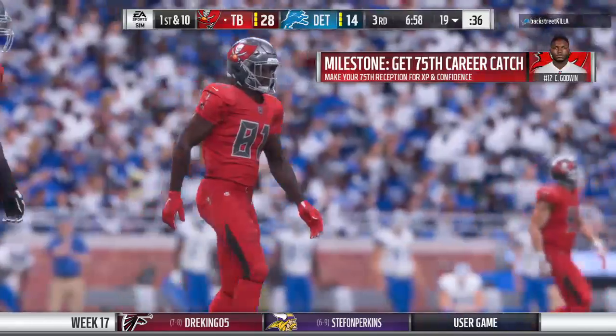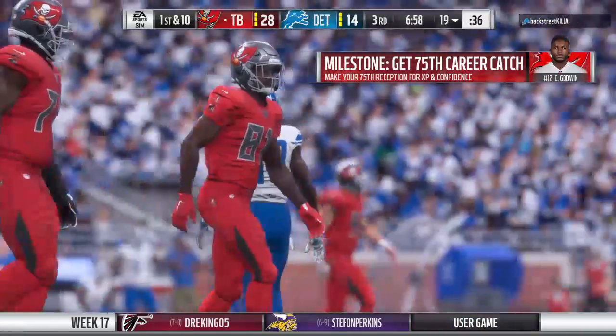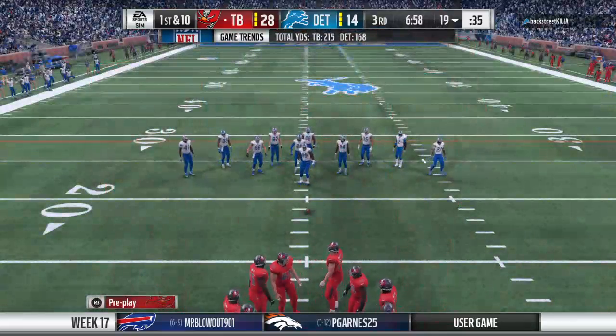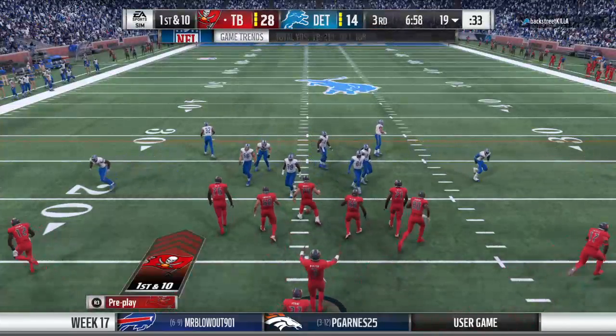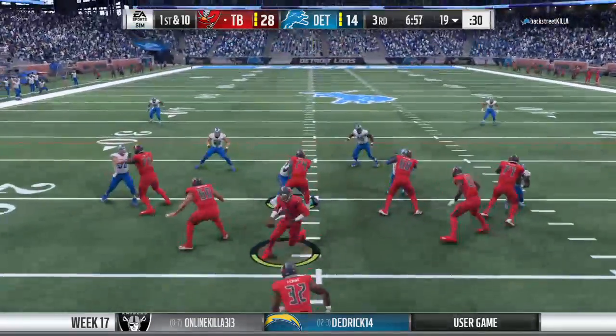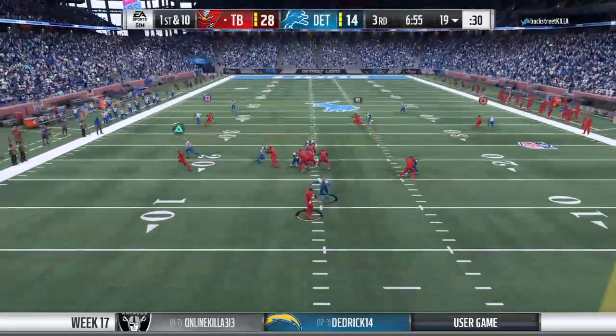This is sort of what you would call a put-away drive, isn't it? They score here, especially a touchdown. It's almost out of reach. It certainly feels that way, and I think that they're going to call their plays accordingly because what you really want to do, even though you know the scoreboard is still up there and the game's going to go.